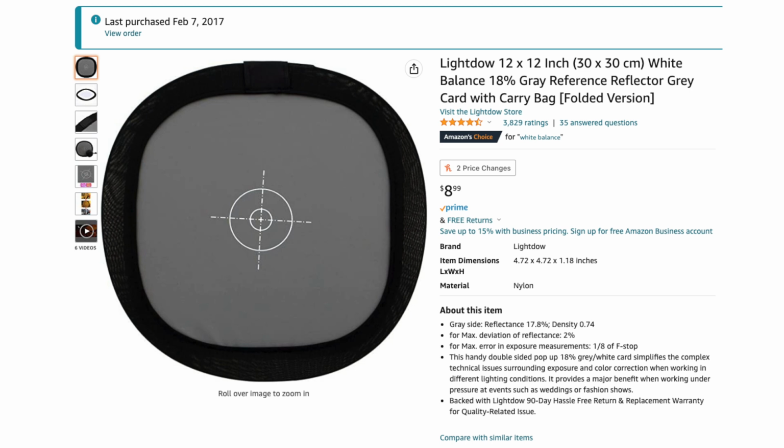So just don't cheap out on SD cards. The rest of the accessories that we're going to get is stuff to help our efficiency with the content and consistency in the look. And for sure, we're getting a $9 gray card.